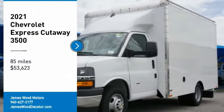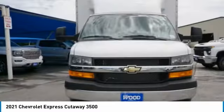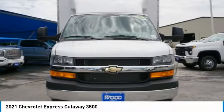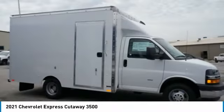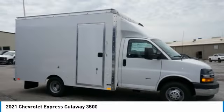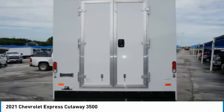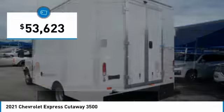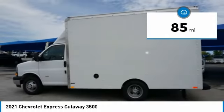Who are going to love the 2021 Express Commercial Cutaway. The Chevrolet Express Commercial Cutaway van. Flexibility and durability are hallmarks of the 4500 chassis, as it was engineered to support the needs of three primary applications: school buses, shuttle buses, and ambulances, and is priced below $55,000. This vehicle has less than 100 miles.